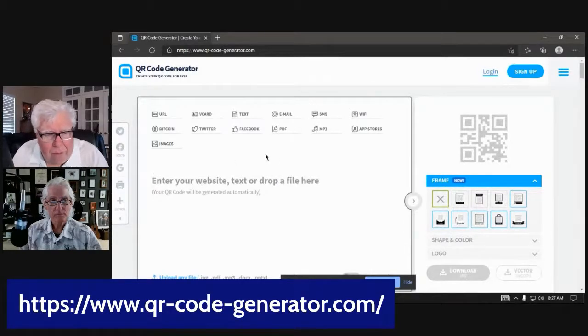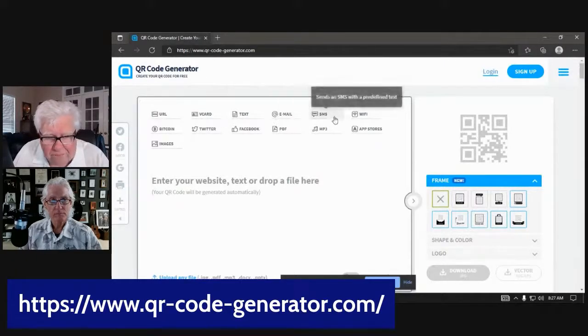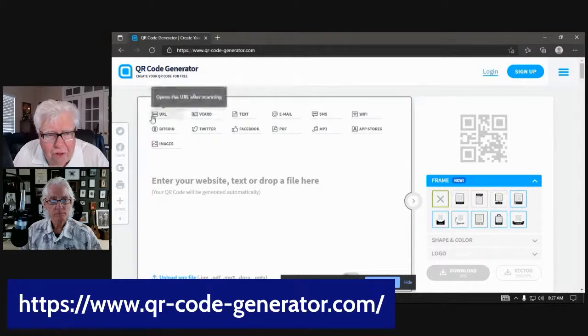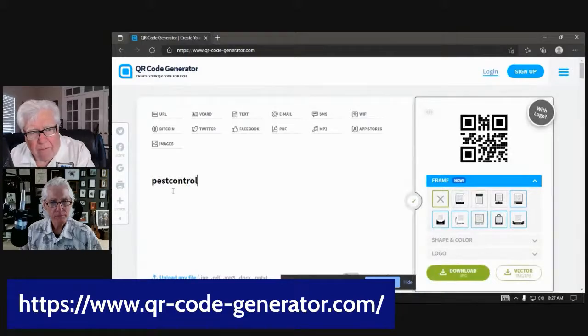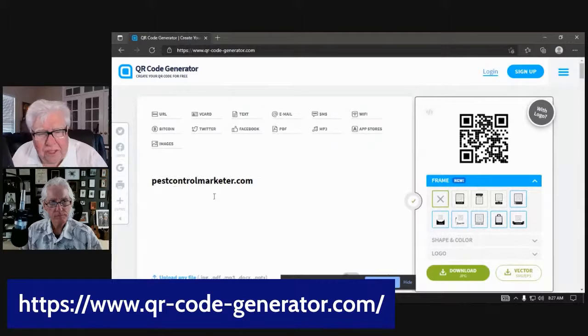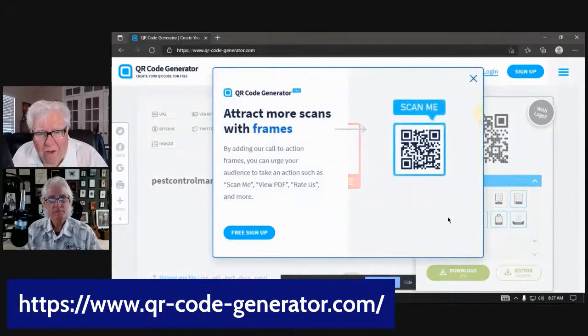People on the podcast can't see this, but you can. These are all the different things that you can send to a phone. So for instance, if we wanted to put in pestcontrolmarketer.com, you can see, if you're watching this, the minute you put the web address in, it makes the code, and then you just download it and print it. It's pretty amazing all the different ways.